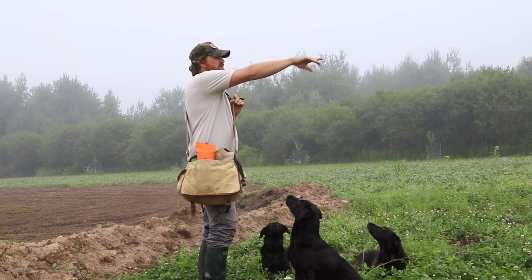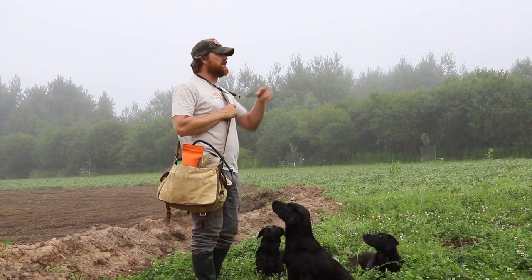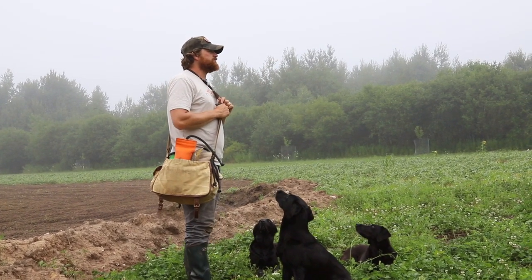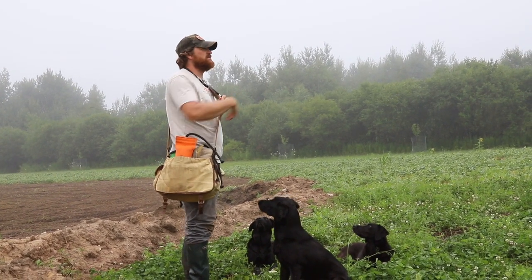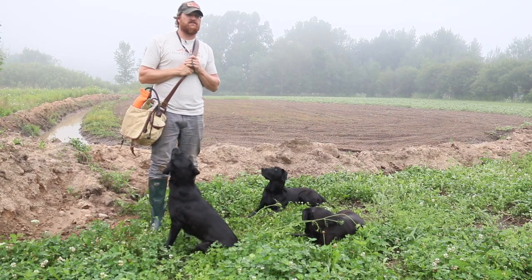So I'm going to incorporate the water too. I've got a couple dummies that are not wrapped in feathers that I'll put into the water, because there's a very good chance that you might shoot one and it drops into that water. So we will send to the water as well.